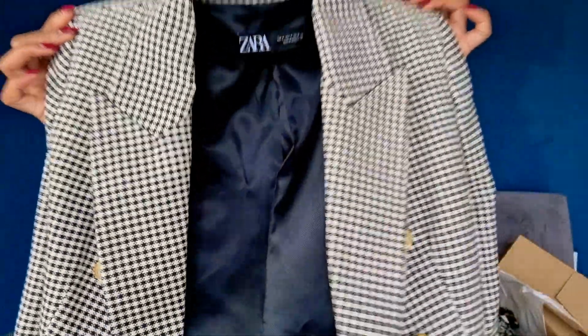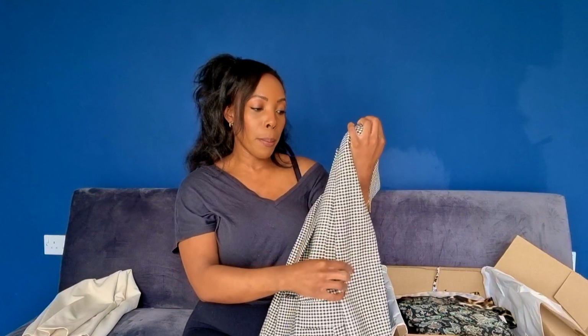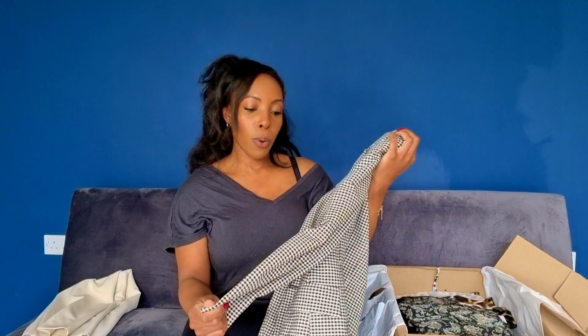I'll just bring it nice and close for you. So you can see the check on it is nice. It's not big, it's not garish. And it's not on a bright white background. It's on an off-white background, and I don't know if you can see the texture, but it's really nice. It's like a woven fabric, really high quality.